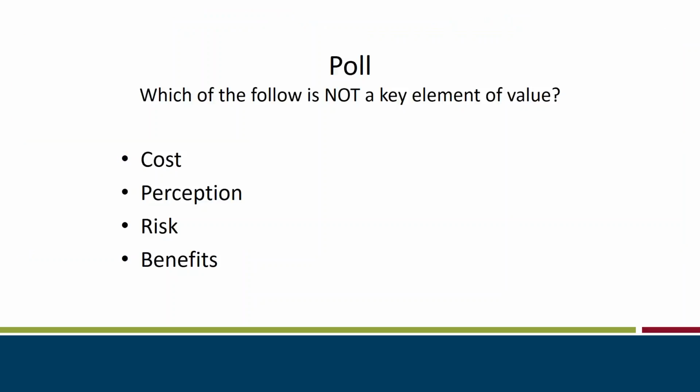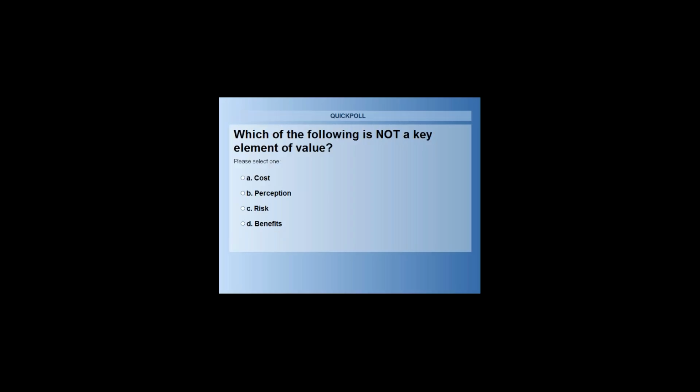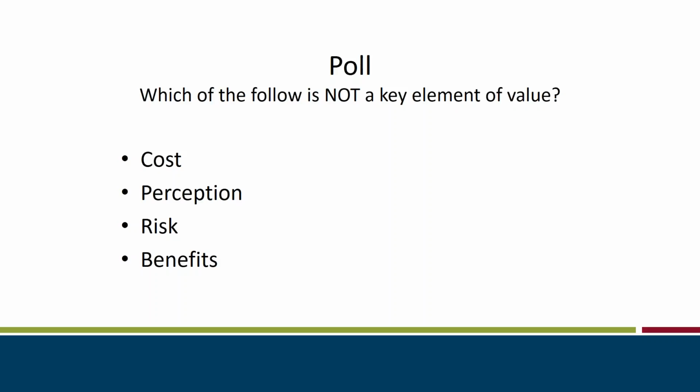So with that, I think we've got a poll question coming up next. So let me turn it back over to Jill to ask the question, which of the following is not a key element of value enterprise architecture? Well, you guys are faster this time. We're at 52% already. Okay, we'll give it about another 5 seconds. 5, 4, 3, 2, 1. Great. Closing the poll and sharing the results.